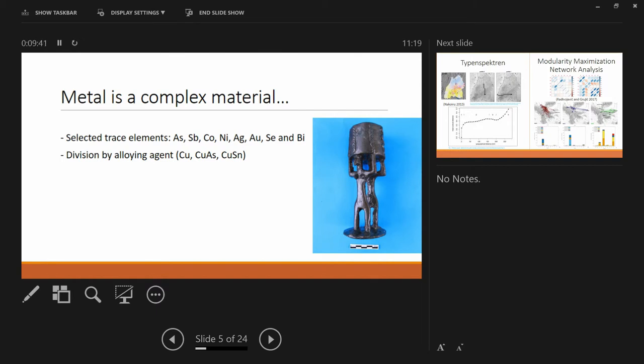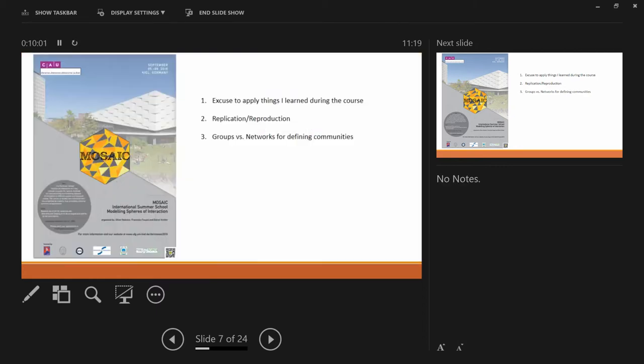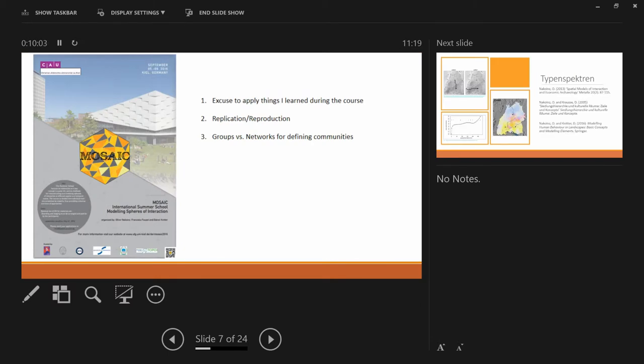So, yeah, Martina had this fantastic data set that she was interested in, and the two methods were easy. And when I heard about this, I thought it would be a great opportunity to bring a method I knew about from European archaeology, from a course I did about a year and a half ago called Mosaic at Kiel.